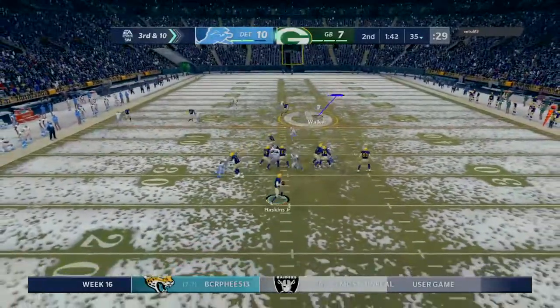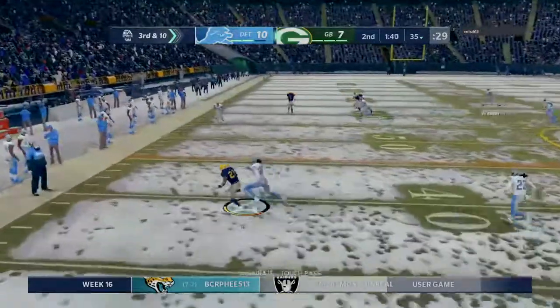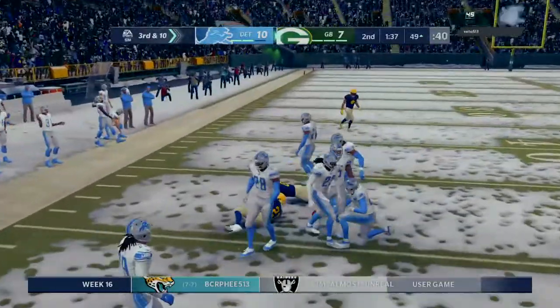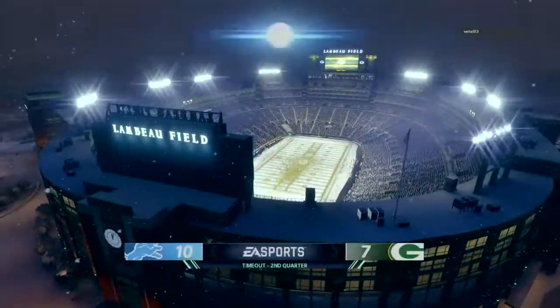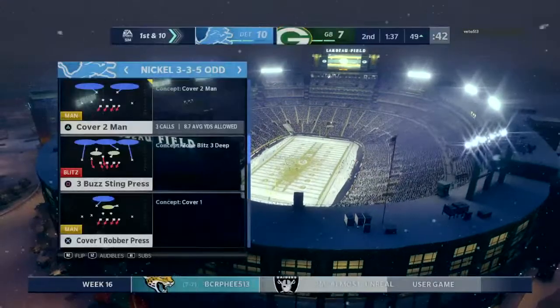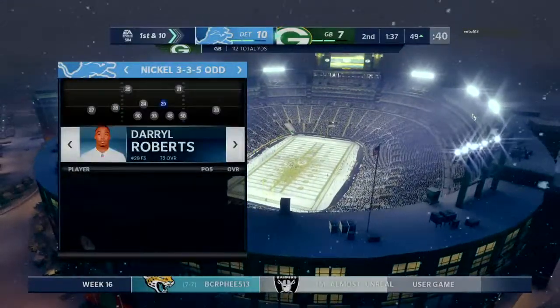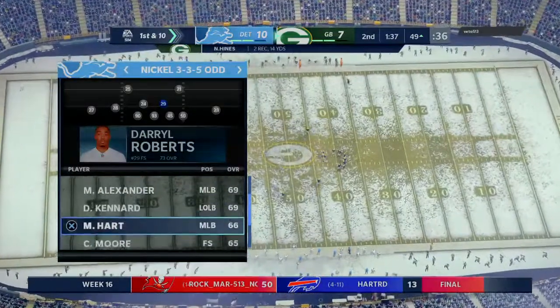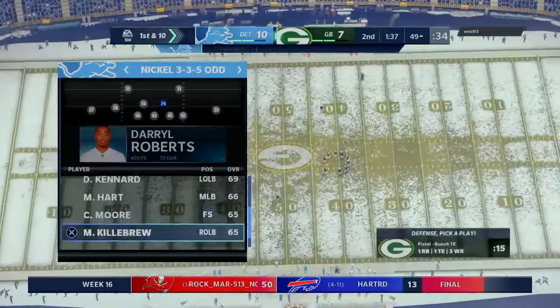3rd down. Here's Haskins. They'll find Hines out of the backfield. And he'll be taken down, but not before he works it past the 50. The Packers going to use one of their timeouts, as they'll get a chance to talk it over after picking up the first down. At the 49-yard line.